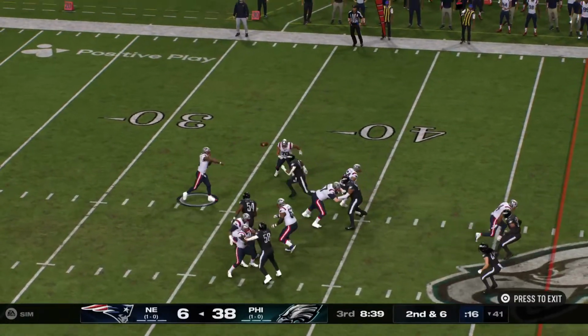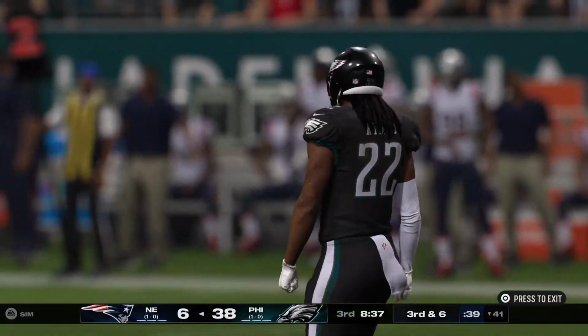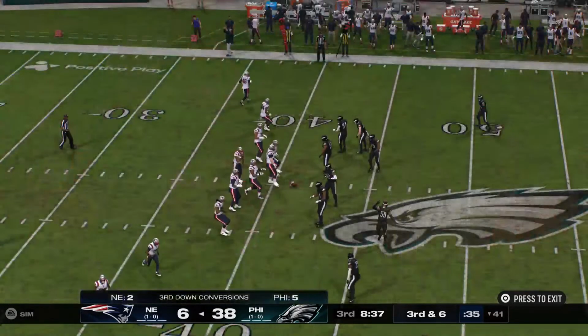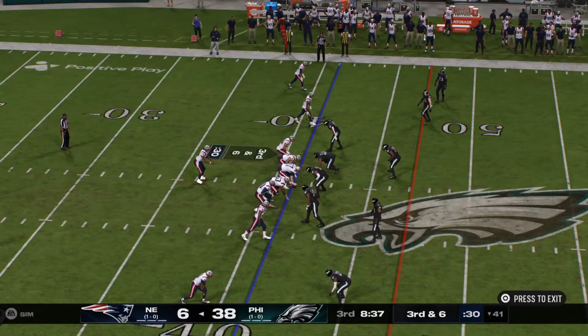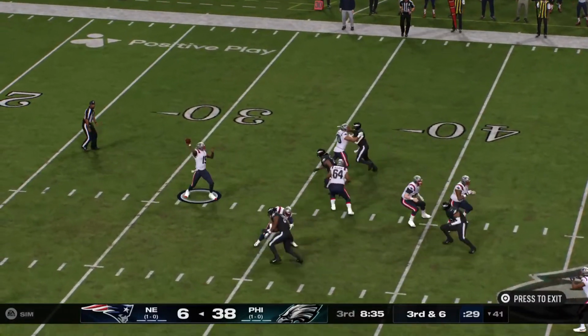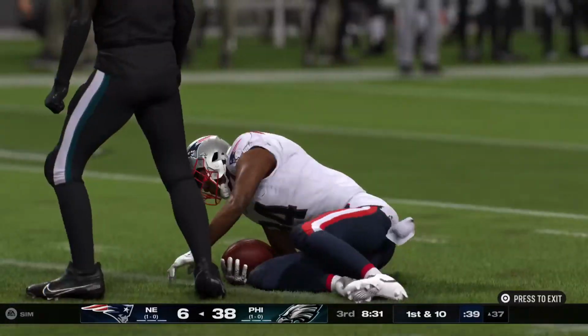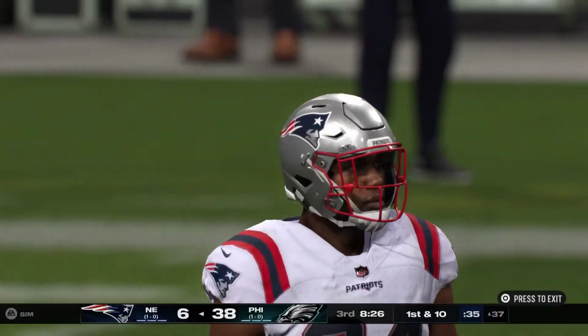They'll go play action here with Milton. Oh, a lot of chances on that one. It was bouncing around, but it falls incomplete. 3rd and 6. Get out of the gun is Milton. That's caught by Bourne. And he's down inside the 40-yard line.